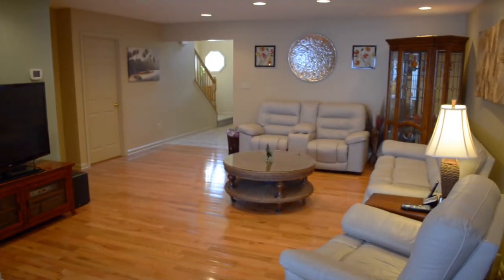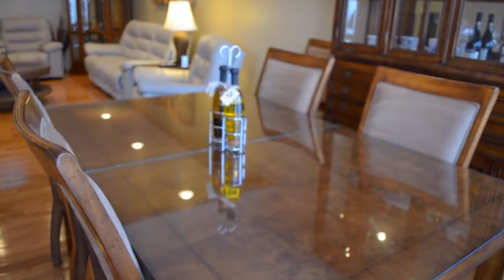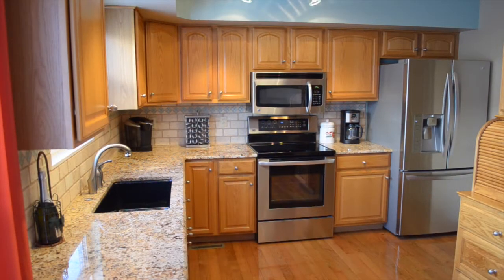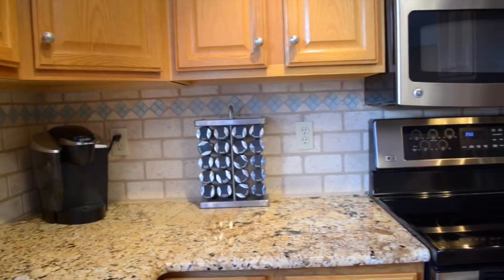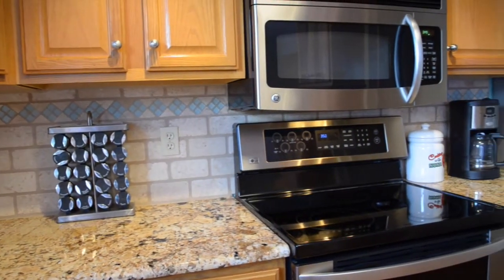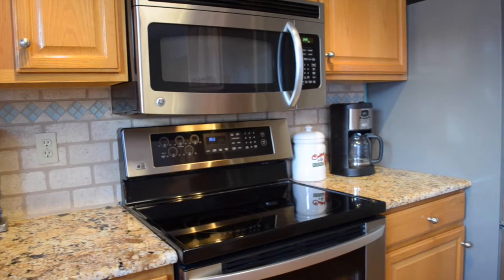Let's take a look. As you walk through the foyer, you'll be struck by the dramatic rich hardwood flooring on the entire ground floor. The open floor plan, which is so popular with buyers these days, flows from the living area into the dining room and into this beautiful kitchen. Now the kitchen, as you can see, has beautiful rich cabinetry, granite countertops, stainless appliances, and the very popular subway tile style backsplash.